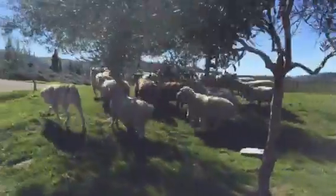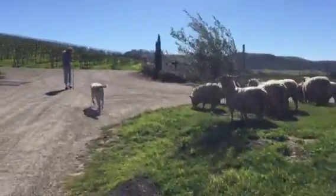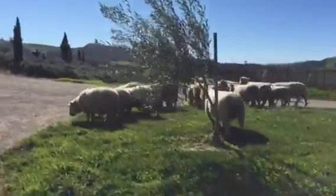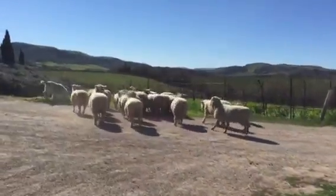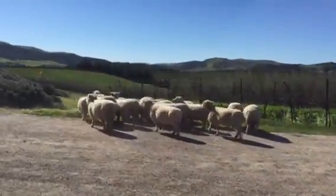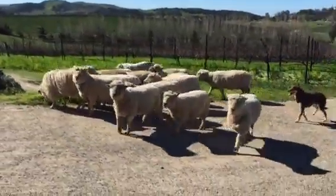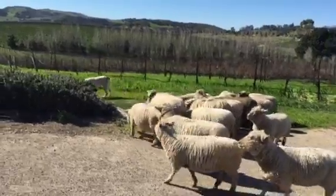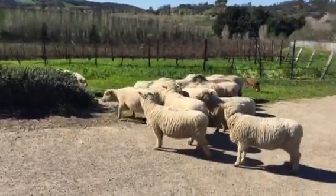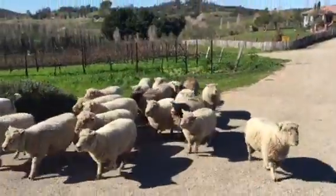This is a really fun time. Very rarely does Gaius get to take a walk like this because he stays with his sheep pretty much 24/7. And what they really want to do is get into that vineyard because the grass is knee high. So we're using the dog as a moving fence to keep the sheep from where they want to be to putting them where we want them to be, which is on the road.